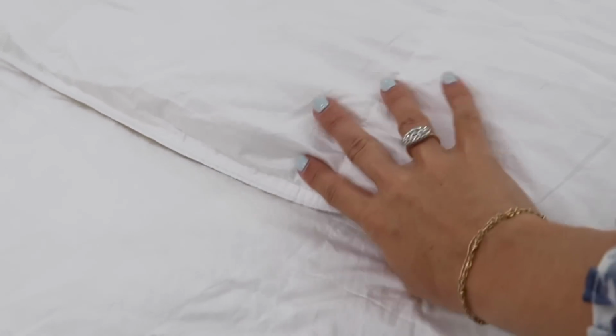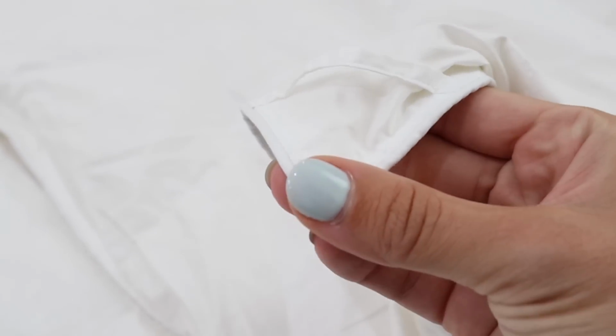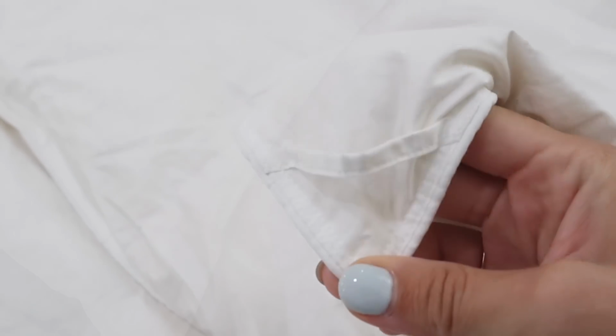Drew and I actually used this comforter for the first time last night, and it is so fluffy. I don't even have the words to explain how comfortable this is. It also has loops on every corner, so you can attach it to your duvet covers.